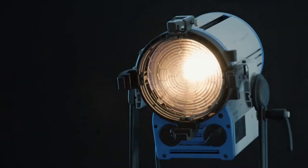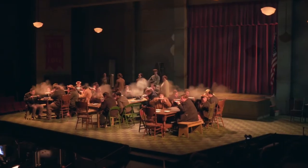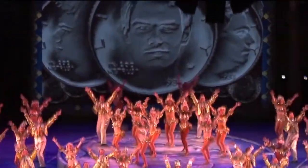With every stroke of the bow, every stroke of the brush, with every stroke of genius, the arts make life in St. Louis richer, not just emotionally, but also economically.